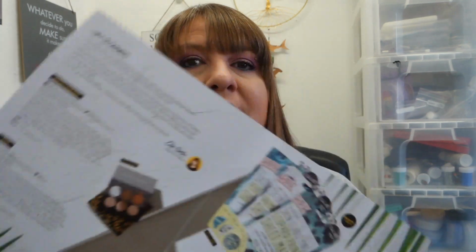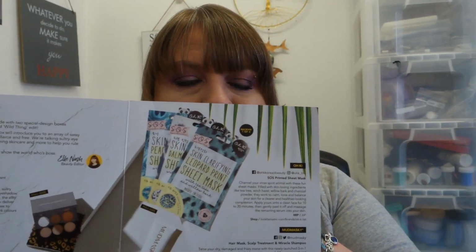This is a value of £4. There's one of 3 that you could choose, one of 3 that you would receive. Channel your inner spirit animal with these fun sheet masks filled with skin loving ingredients like tea tree, witch hazel, willow bark and charcoal powder. They work to calm, tone and balance your skin for a clearer and healthier looking complexion. Apply yours onto your face for 10 to 20 minutes, peel it off and massage the serum into your skin. So there you go. You could have got one of 3.